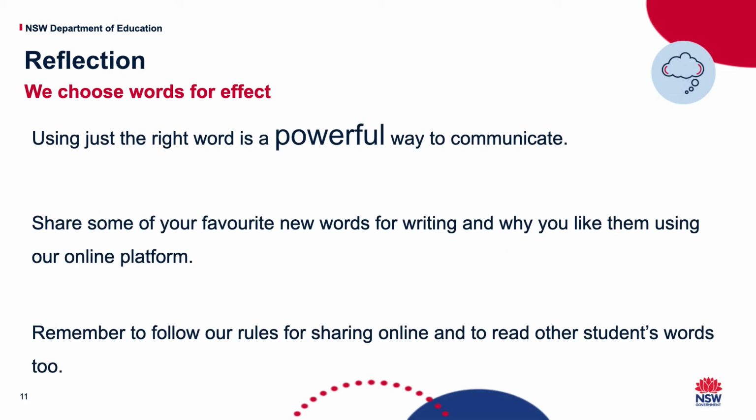Reflection. Using the right word is a powerful way to communicate. See how they've used powerful? They could have just said using the right word is a good way to communicate. Powerful makes that sentence more powerful. So have a think about the words and how we can make our sentences more interesting.